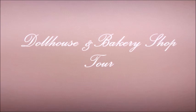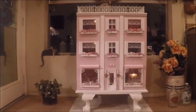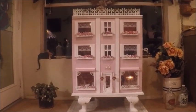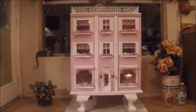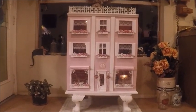Let's take a tour of my dollhouse in my bakery shop. Here is my Dollhouse Bakery Shop. If you notice, it's in a really pretty soft mauve color with very bright white trim work around the windows, the flower boxes and shutters. If you notice, the table has claw feet, which is very traditional in dollhouses.